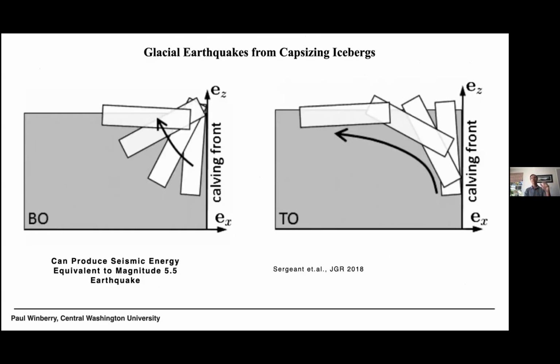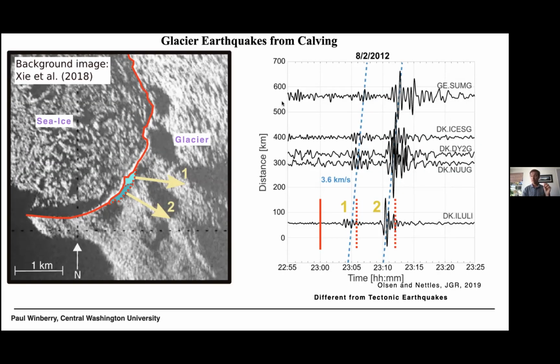calving processes. And just real quick, so basically the way these calving events can generate seismic energy, they can be recorded. I didn't know if I pointed that well enough. 600 kilometers away from the calving front, you can hear, in this case, the calving event happening. So these are quite large. These are magnitude 4 or 5 seismic events.